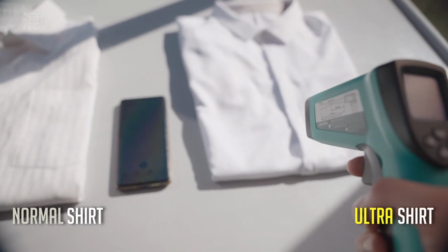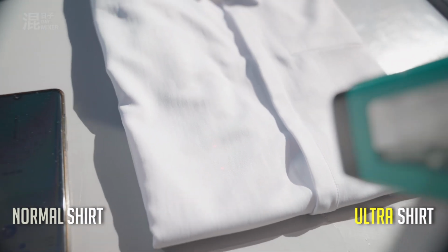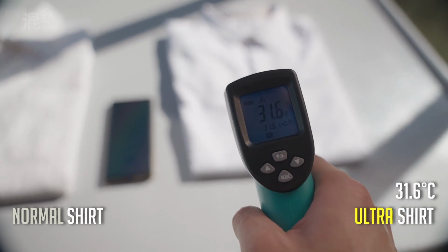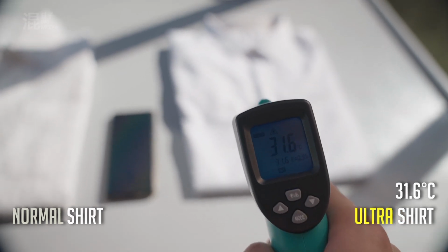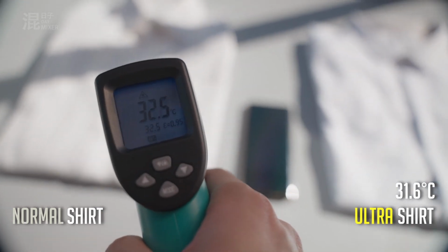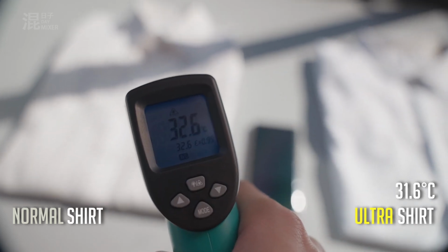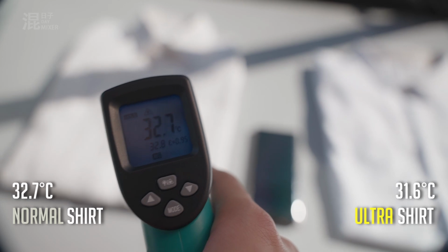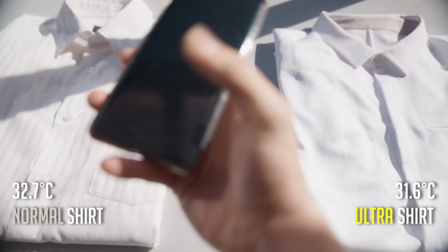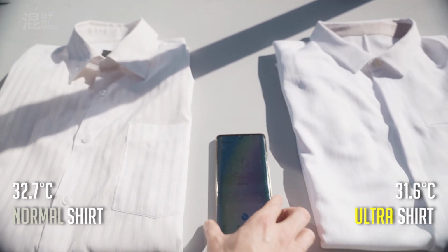Cool, and you can see there's a laser pointer there. 31.6 degrees. And that's at 32.7. Now let's set up the timer. Okay, I'll come back and check on it later.